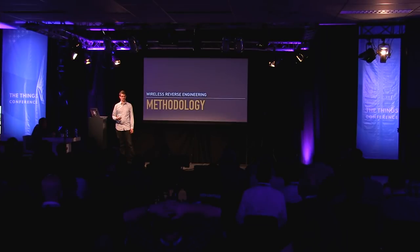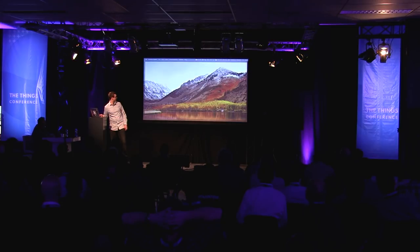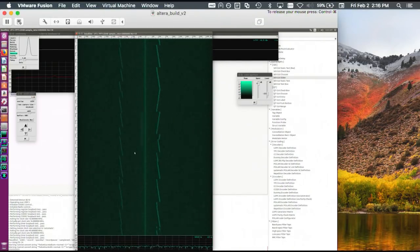That brings us to my wireless reverse engineering methodology. This is the process that I apply to wireless protocols as I'm trying to go from a physical layer up to bits. I'm going to begin this with a brief interactive portion, if the demo gods cooperate here. So I have over here a virtual machine. Reveal the entropy in my password real quick. And right now, I'm just running a spectrogram in baudline. I've got a USRP here on the table that's collecting the 868 megahertz band. And right away, we can start to see some LoRa traffic.